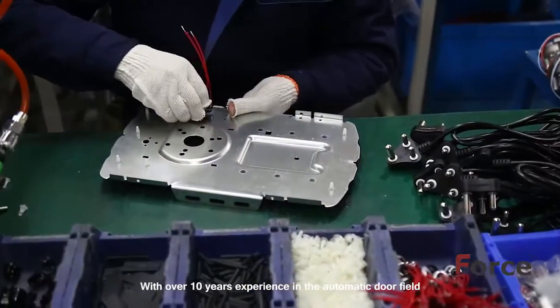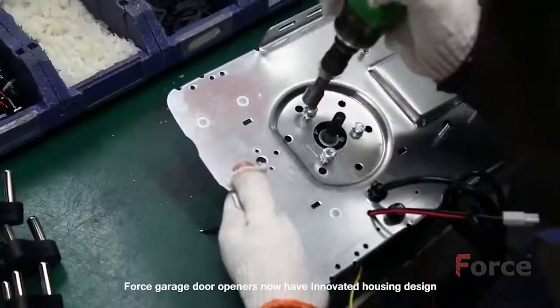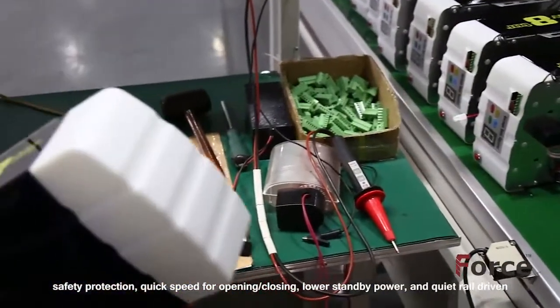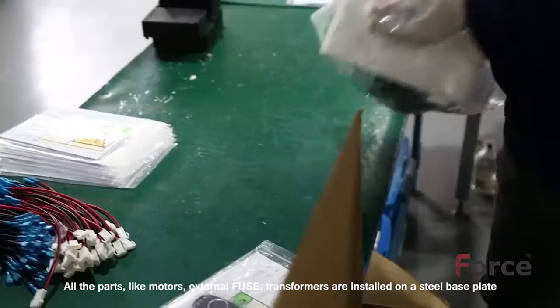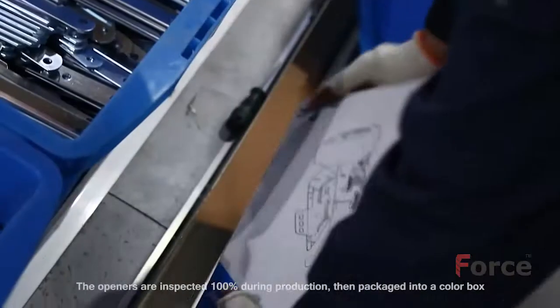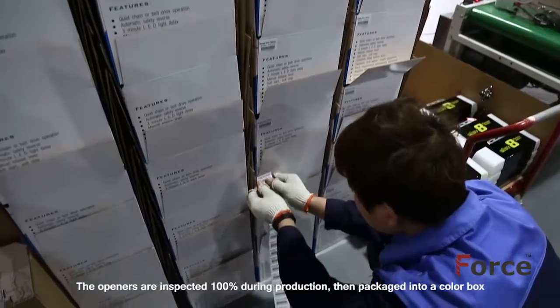With over 10 years of experience in the automatic door field, Force Garage Door Openers now have an innovative housing design, safety protection, quick speed for opening and closing, lower standby power, and quiet rail drive. All the parts, like motors, external fuse, and transformers, are installed on a steel base plate. The openers are inspected 100% during production, then packaged into a color box.